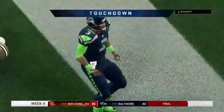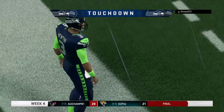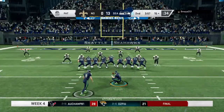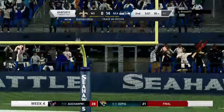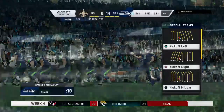And he will score. Touchdown, Seattle. Cam Newton hitting double digits with his 10th touchdown of the season. And the Seahawks are able to stretch that lead out a bit further. Extra point from McManus is good. And it's now 14-0.